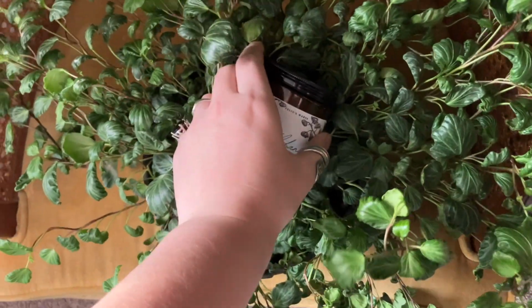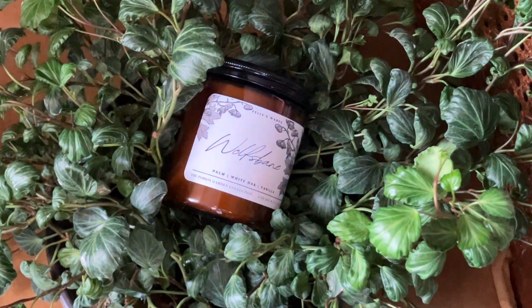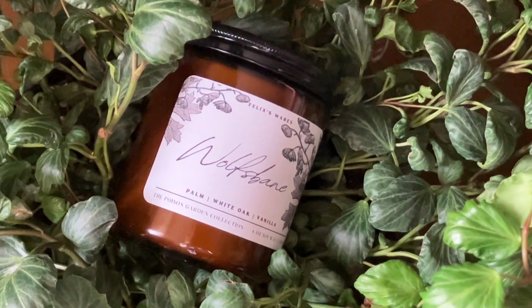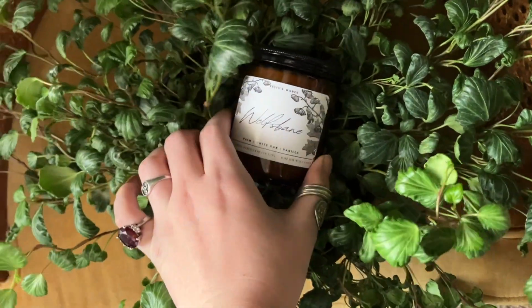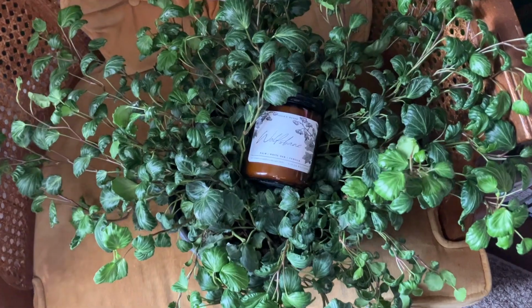What I'm doing with these, also ignore the fact that that's running in the background. This is what it's looking like. I'm placing them in the center, and look at that. Looks like they're in the center of a garden. So I'm taking pictures and video of them in here in a few different angles and whatnot, and then I am going to take it into Photoshop and edit it.